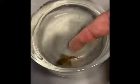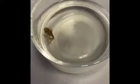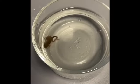It won't be long before I put him back in his natural habitat. Soon I'll put him back in the pond. But I hope you enjoyed our time with this guy. He was in an egg, a tadpole, he's a froglet, and soon he will be a frog.